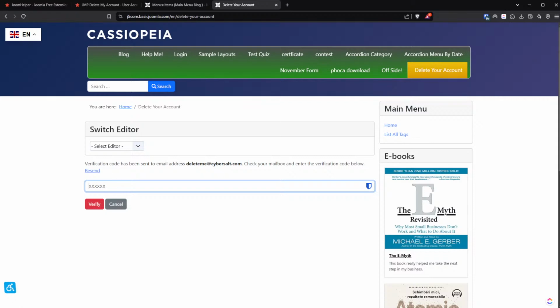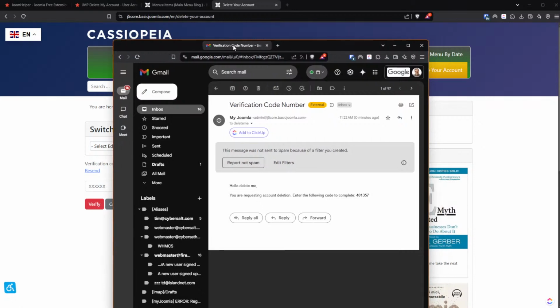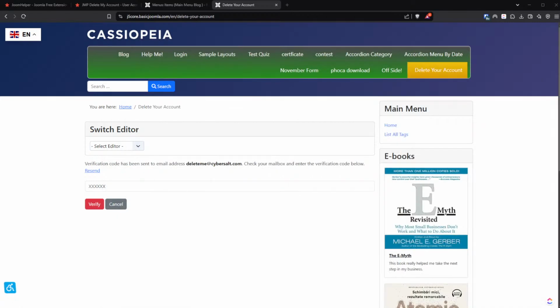Verification code sent to delete me at cybersalt.com. And I got, okay, I got this email right here, which says, I think that you guys can see that, right? Yes, which says, hello, delete me. You're requesting account deletion. Enter the following code to complete. All right, so let's put that back up off to the side here.